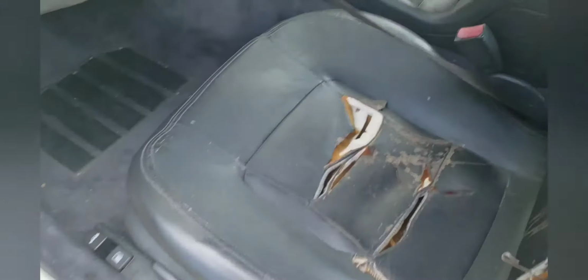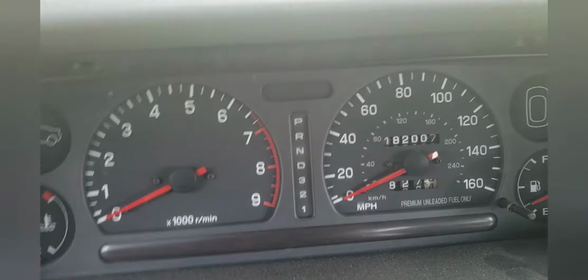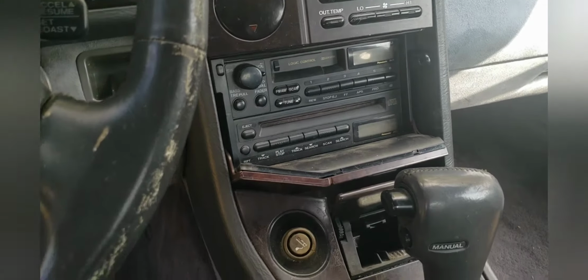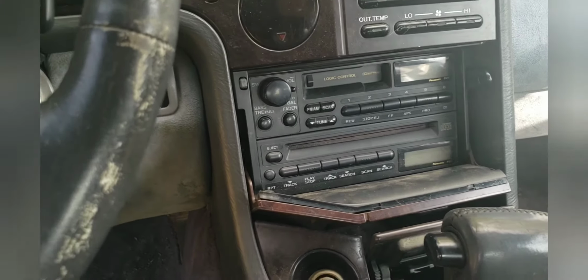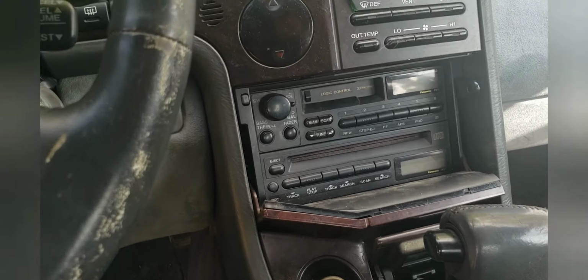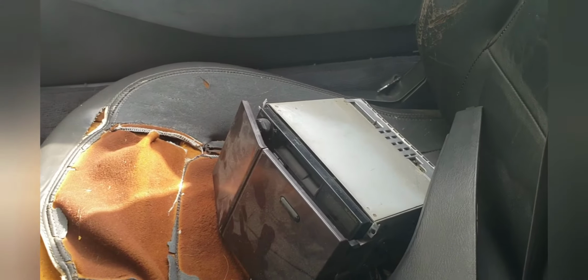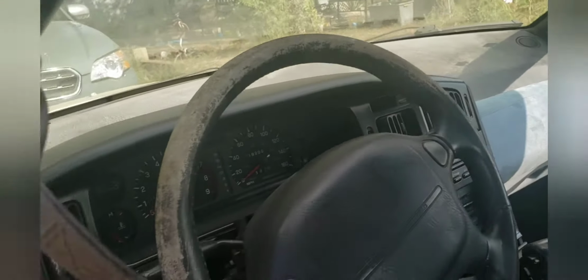What else we got going on in here? It's got 182,000 miles. Factory Subaru radio. When's the last time you've seen an SVX with a factory CD radio? Wow. And it comes with a second one too. Seats are jacked up. Cracked, no good. Doesn't have a back seat. That kind of sucks. Dash is in really good shape though.